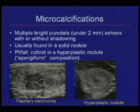And as we mentioned before, we want to very carefully look for the colloid nodules and these very tiny echogenic foci that have reverberation artifact in order to distinguish between the two. On our left here, we have a very typical solid hypoechoic infiltrating lesion that has multiple punctate foci without distal acoustic shadowing, typical of a papillary carcinoma. On the right here, we have a mixed cystic and solid spongiform nodule that does have an echogenic focus, but we can observe the comet-tail artifact indicating that that is most likely a colloid nodule.